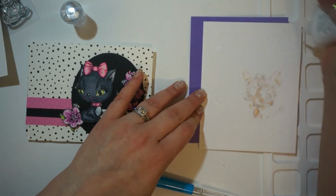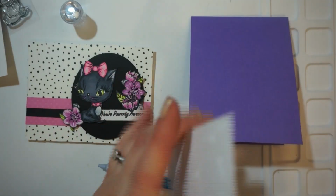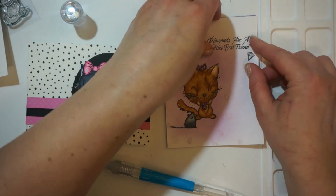And I'm going to finish up just by getting my card bases on there. I'm going to leave you with some photographs on the end, some still shots for you to look at.